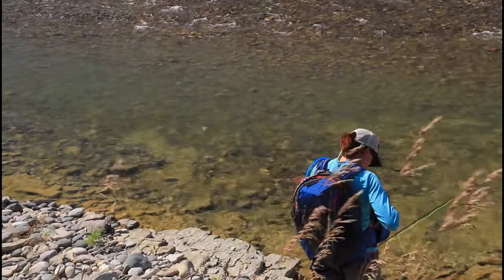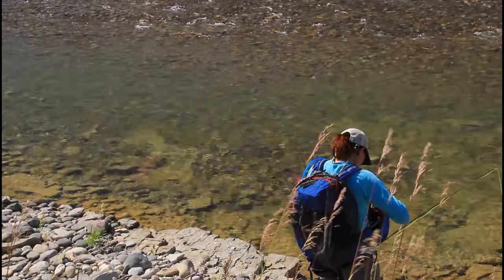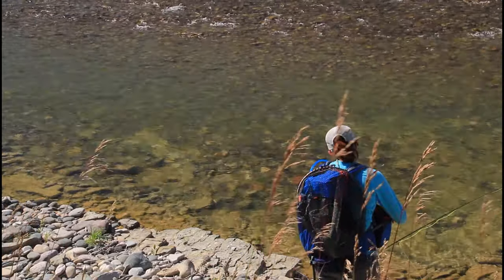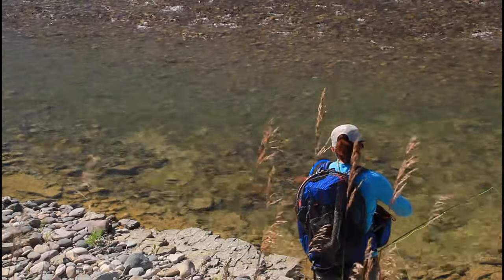Oh, nice rise. He went four feet to the right to take on the surface. It's not smooth, it just doesn't like this. That's right. It's a decent fish. It is a good fish. And by the time she finishes with this, we'll go and fish to that one.